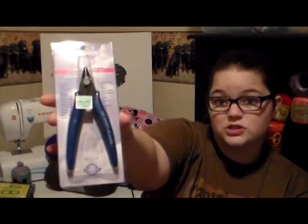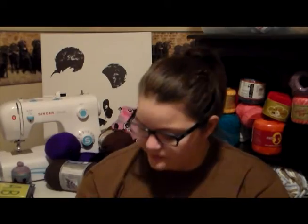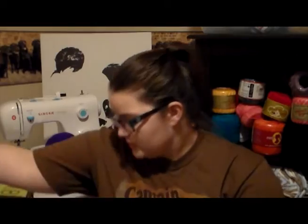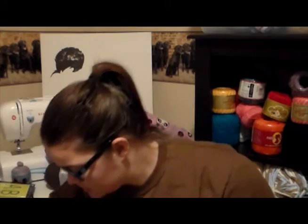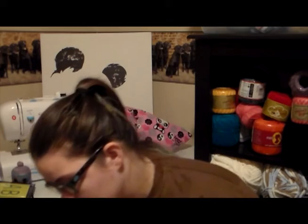So I also got jewelry cutters. Those will be nice when I start making my progress keepers again. And I have embroidered letters, which are pretty nifty. And a pair of scissors. You can never have too many scissors. A box of colored pencils. A sketch pad, which is pretty nifty. I do like to draw and sketch. I haven't drawn in a very long time, but that's pretty nifty.